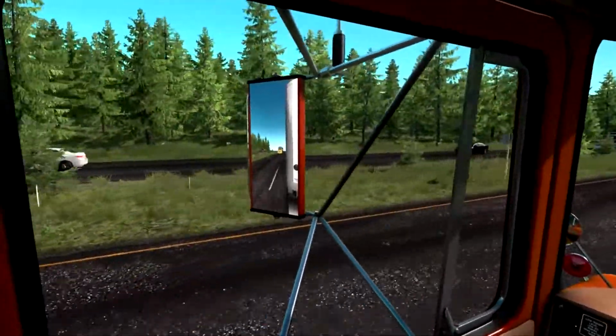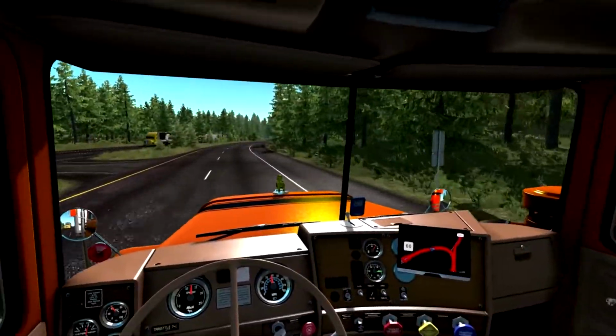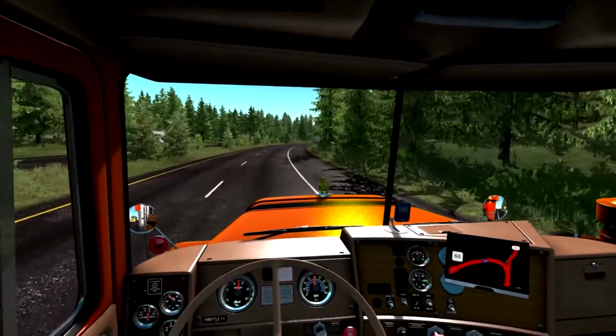Although we are doing some pretty good sightseeing here. I love all this greenery in these trees. It just looks absolutely gorgeous.